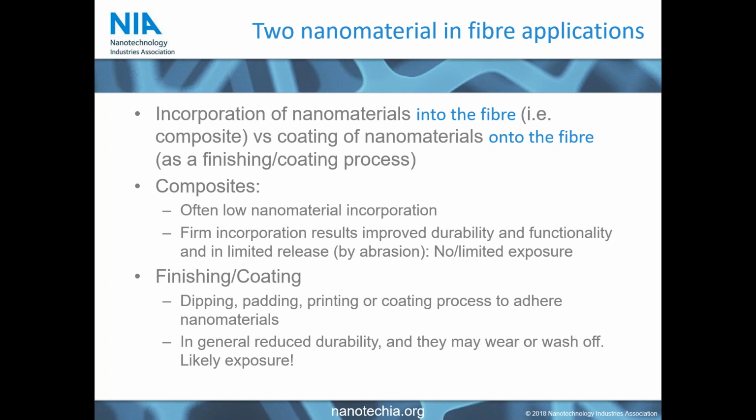However, when you apply finishing coating, which is mainly done by dipping the textile into a solution or padding it, also including printing or various types of coating processes to adhere the nanomaterials to the fiber, there is in general reduced durability. The nanomaterials may more easily wear or wash off, and therefore also provide a likely exposure. Next slide, please.